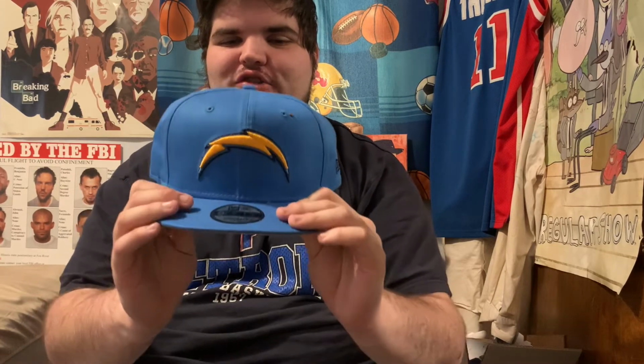Just such a bad culture there, and just haven't been a fan for a while now. I've always gravitated towards other teams. So yeah. But the team that I do really like and that I root for all the time is going to be the Chargers here. I got this hat around Christmas last year, and I really like this hat. It's definitely my favorite Chargers look with this blue and the yellow bolt.